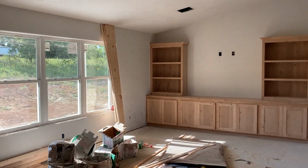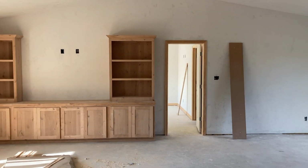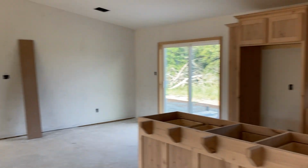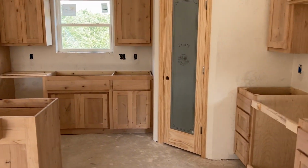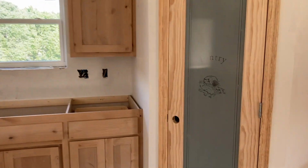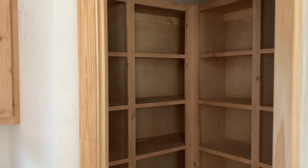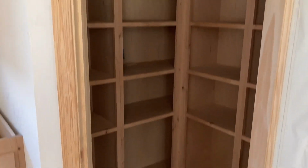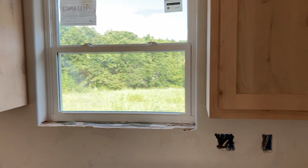But it's got our living room with our beautiful built-in shelves. You guys, I wish you could smell the smell. It's so good. And our kitchen. Oh, this pantry. This pantry is so wonderful. I cannot wait to fill this pantry with all the canned goods, with all of the canning from my next year's garden. I am just so excited.